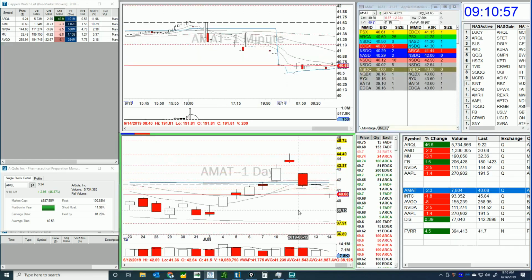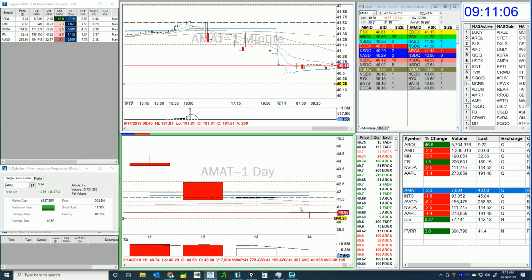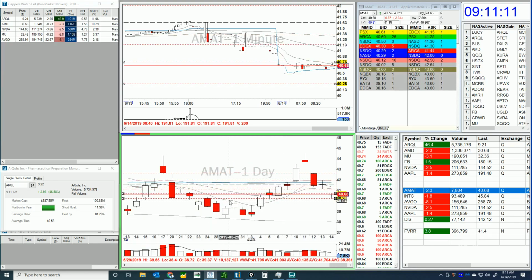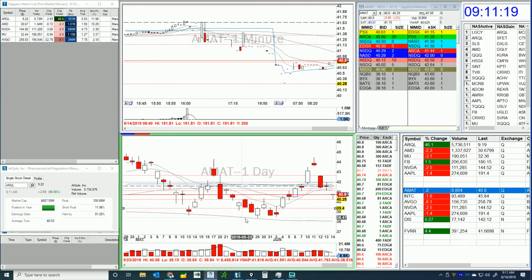AMAT's not really doing too much right now, but let's get some levels just in case it hits our scanners, guys. So we have the lower pre-market at 40.29, high of the pre-market sitting right at 40.74. Towards the bottom, it's pretty choppy in this area, so very difficult to find daily levels, but you could somewhat have one here, 39.37. Could put that down as well.